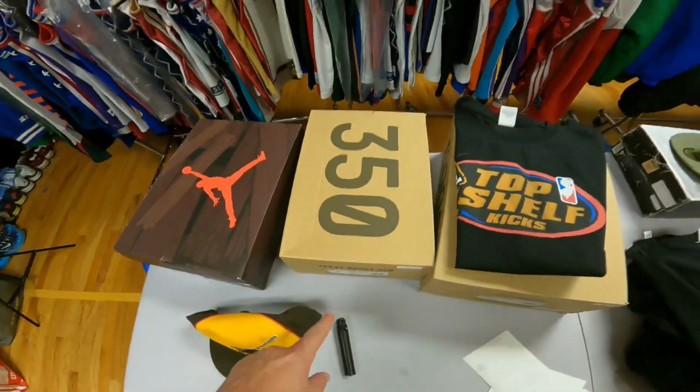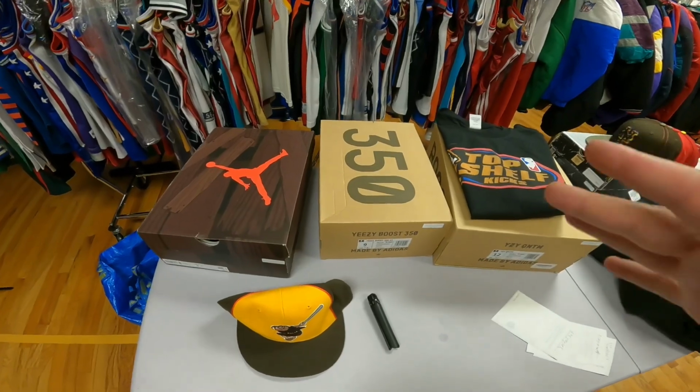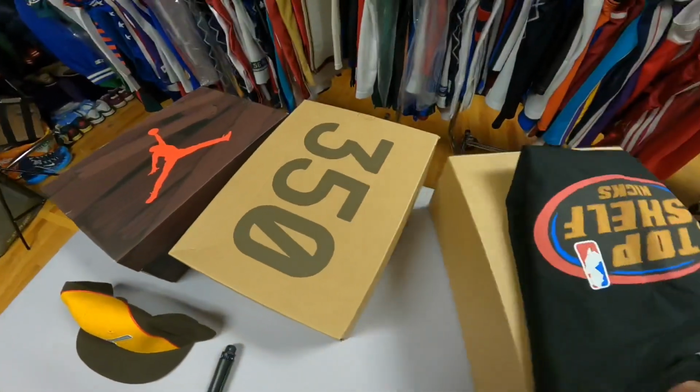Next up, we have a Yeezy Shield. Those are brand new. Again, I'm in that liquidation mode when it comes to Yeezys, and we just have too many of them, so I'm glad those sold. We sold those for under 300 shipped. So if you ask me, that's a pretty low price on them.